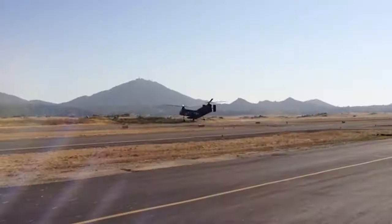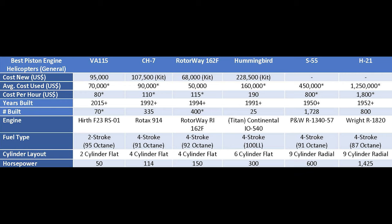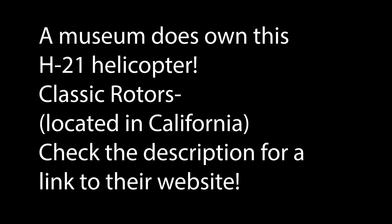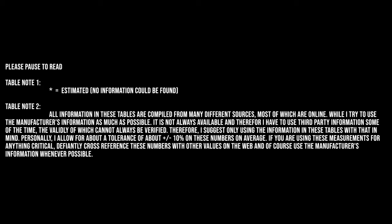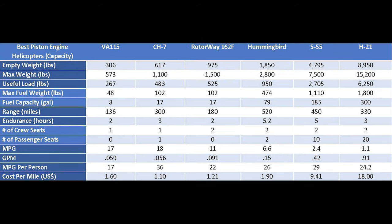So if you do somehow manage to pry this helicopter off of whoever owns it, which I doubt you're going to be able to, unless you got a good chunk of change, because a museum might even own this H-21. But if you do get a hold of this piece of history, please do me a favor and keep good care of it.